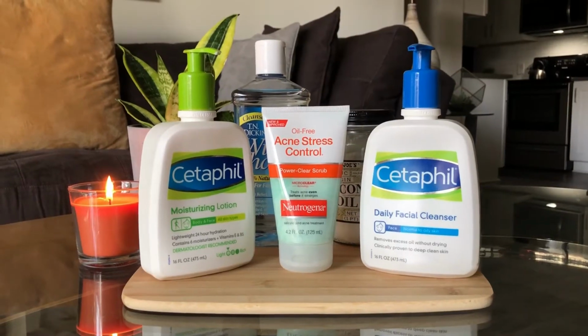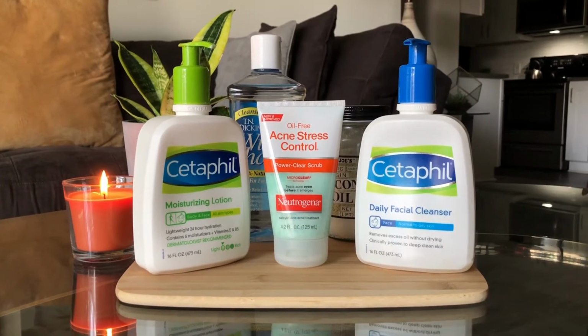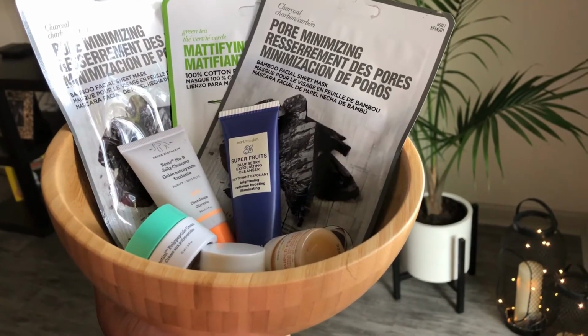Okay, so like I said, that was my simple daily facial routine. However, I do have other products that I use not so daily. I actually use them for spa days. Spa days are a time where I like to get fancy and use expensive products. I like to say expensive products, but honestly, I keep it affordable because I mainly use simple products.